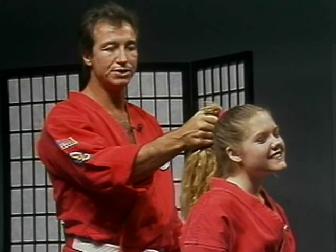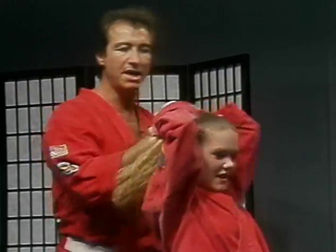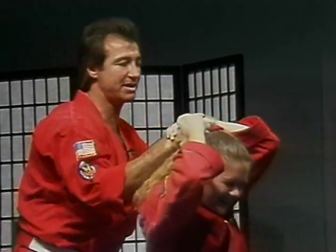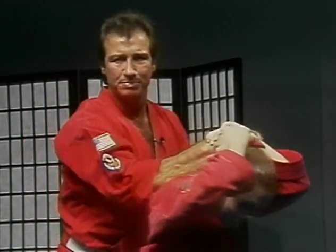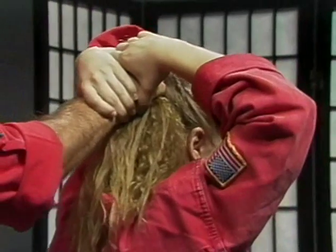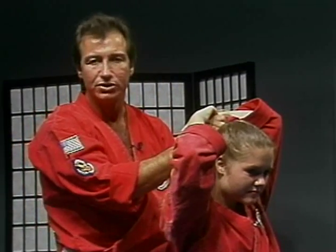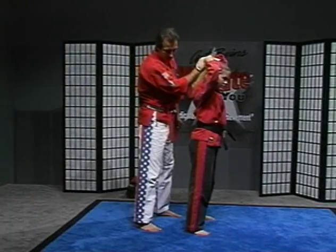So what she does is she reaches up with both hands and lays her hands right on top of mine and holds them close to her head. So I can't pull her hair. At this point, she's in no real immediate danger. And what happens is she's got one of my arms tied up. Now from here, she's going to take her right leg, pick her knee up, and kick straight back into the shin of my foot.